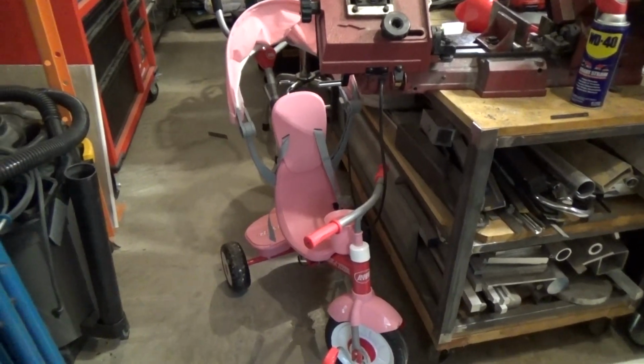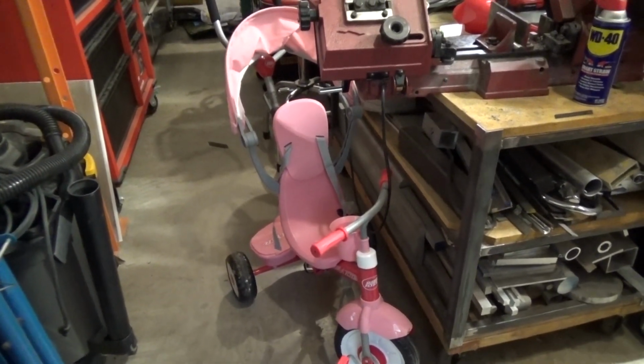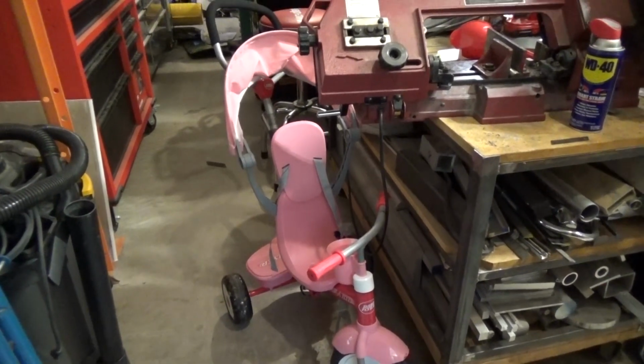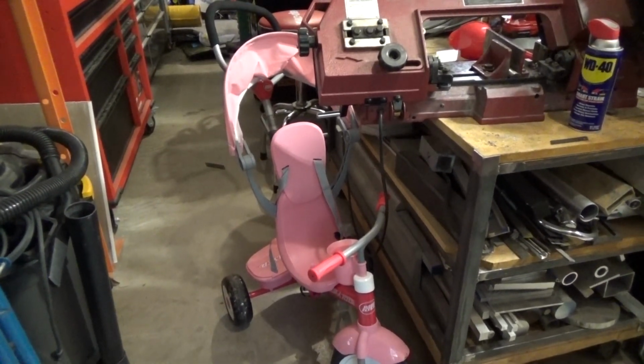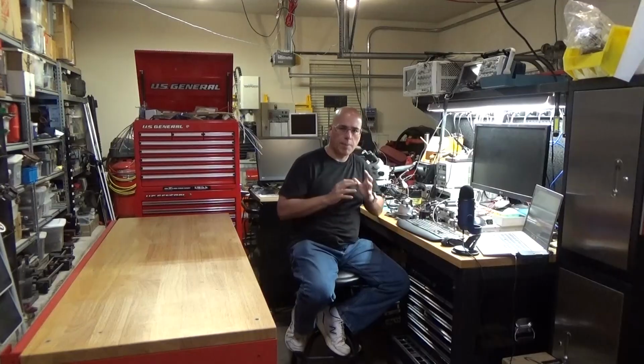I mean, this is the spot where my daughter's little trike ended up. Just because where else are we gonna put it? Well, where is the spot that doesn't have anything? That's where it's going.